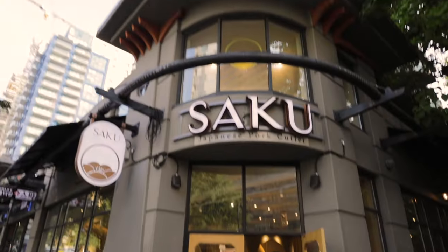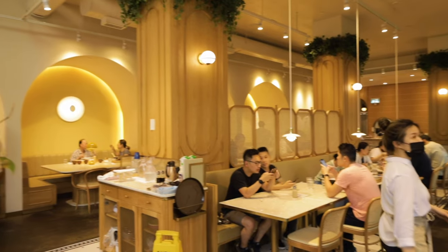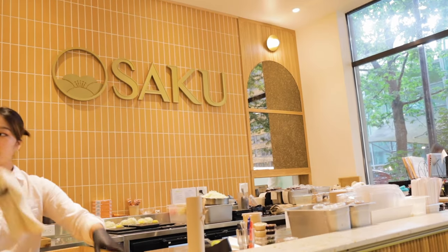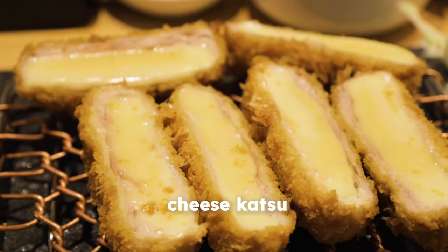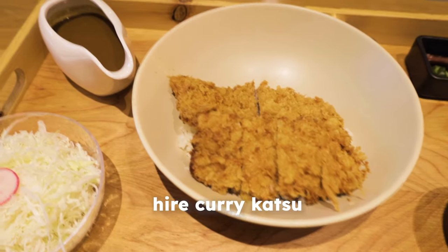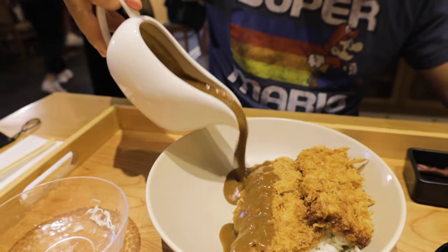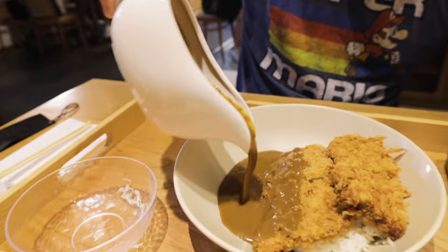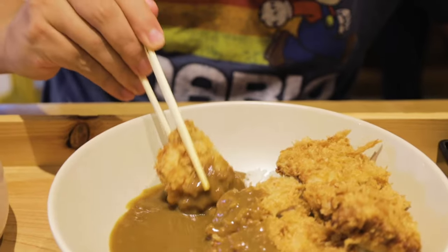A few hours later, we had dinner in downtown Vancouver at this place called Saku. The ambiance and interior design of the space was actually so beautiful, but they were most well known for their tonkatsu or fried pork cutlet. We ordered up the hirei curry, which I'm not sure if I'm pronouncing that correctly, but it's a deep-fried breaded pork fillet with some signature curry over rice. It was super crispy and the curry had a super nice and rich flavor.